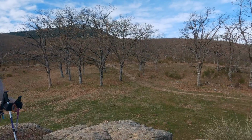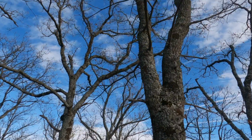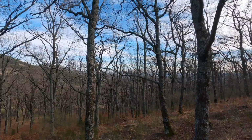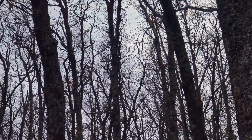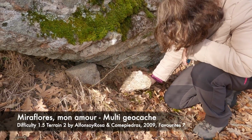It's winter in Spain at this moment, so no leaves on their oak trees. It must be very different here in summer when all the leaves are back on the trees. There's that suspicious pile of rocks we all keep looking for.